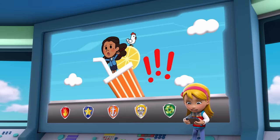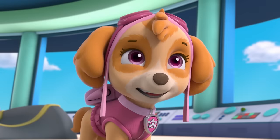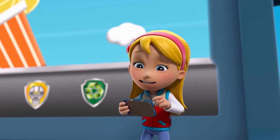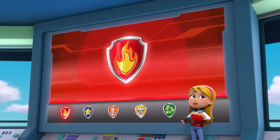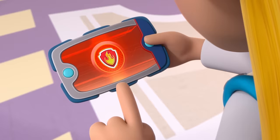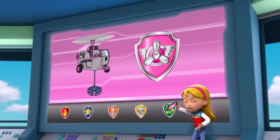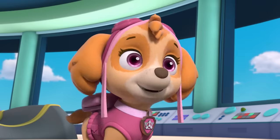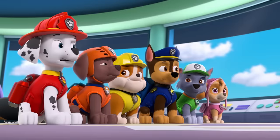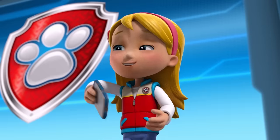Thanks, pups. So, what does Ryder do next? Ryder tells us which pup he needs and what they're going to do. Okay, to rescue Mr. Postman, I'll need... Marshall, you'll use your fire truck ladder to help him down from the tree. I'm fired up! And Sky, I'll need you to use your copter to airlift Mayor Goodway and Chickaletta safely to the ground. Let's take to the sky! The PAW Patrol is ready to go. I think you mean PAW Patrol is on a roll! Yes, that.